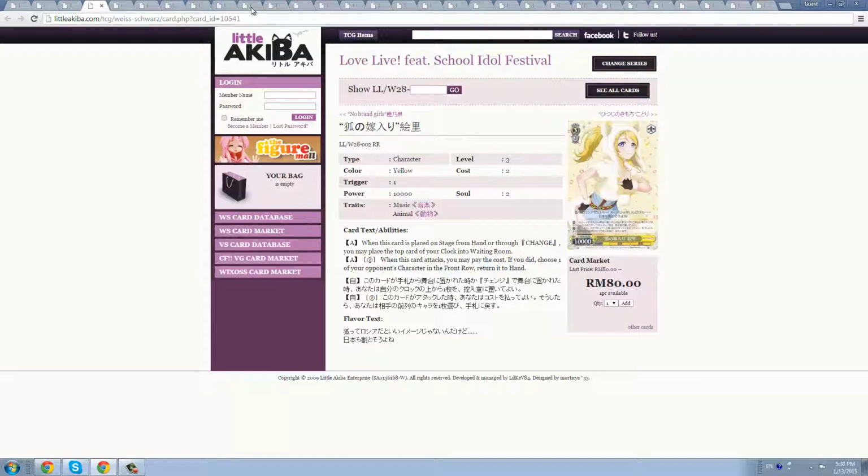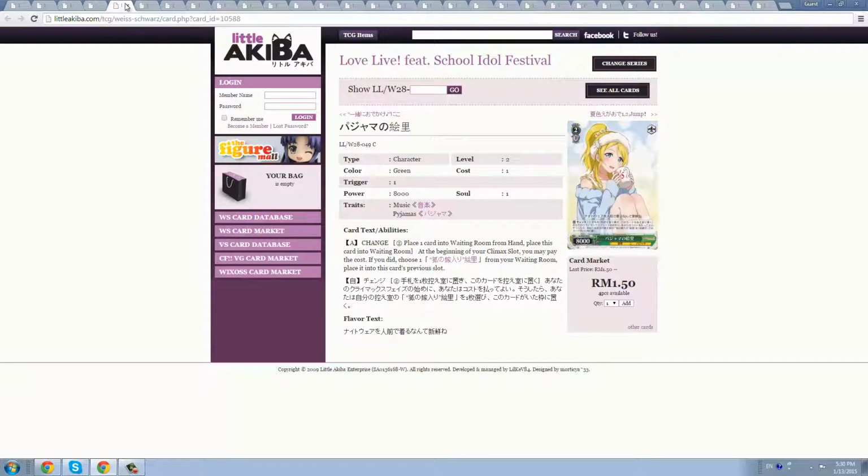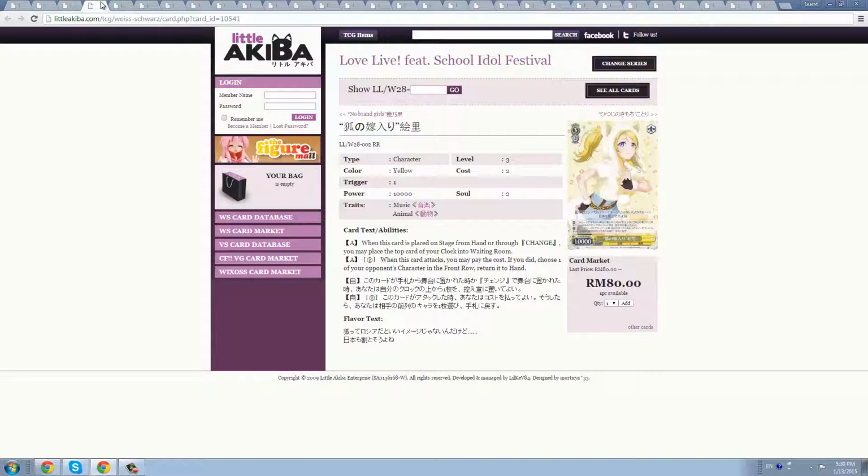It's a good card. And as you can see, it does have a change, which is this Eddie right here. It's a 2-1 8k common, Music pajamas. They spelled it wrong. Oh well. Your good old standard climax phase change. Climax phase, pay 2, discard 1, and then change into the Eddie.